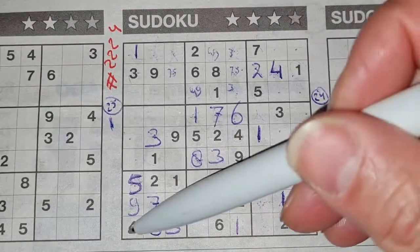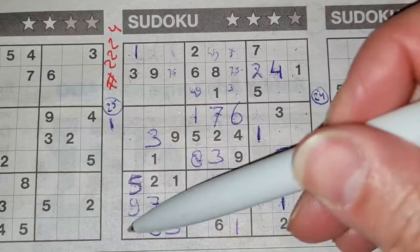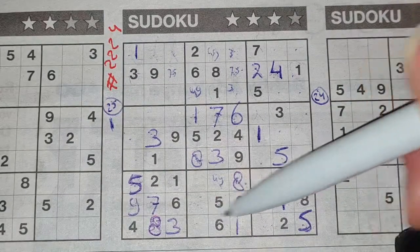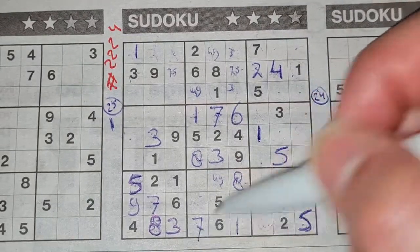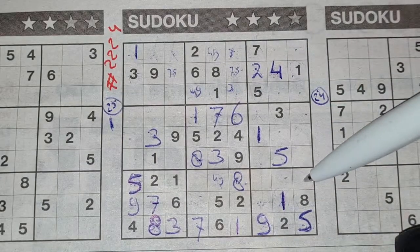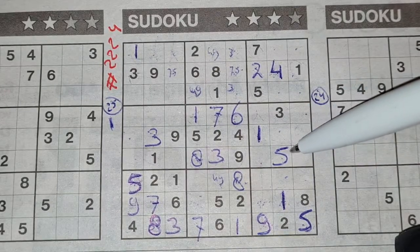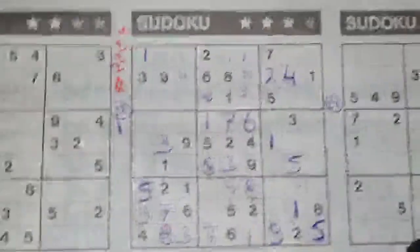2 missing numbers in this row, the last row. 1, 2, 3, 4, 5, 6, 7, and a 9. 7 and a 9. We see here 7, no 7 there. 7 should be here, and the 9 goes there. Alright. 7, 9.